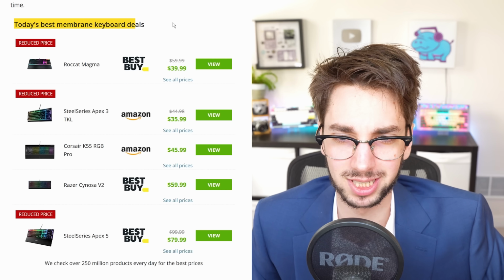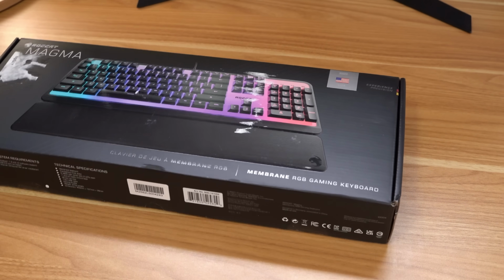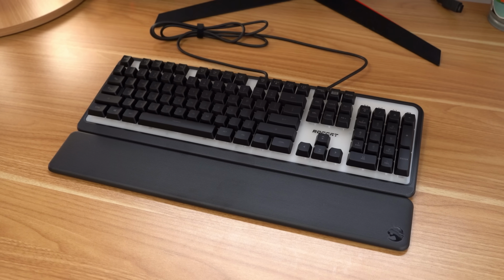That's just wrong. We've already debunked it. And oh, what's this? Today's best membrane keyboard deals? You can get the Rockhat Magma. In order to get to the bottom of whether or not this membrane keyboard that she's recommending is any good, yeah, I went out and bought that membrane keyboard. Well, kind of. I bought the full-size version because I filmed this video very last minute, and the full-size version was the only one I could overnight ship.